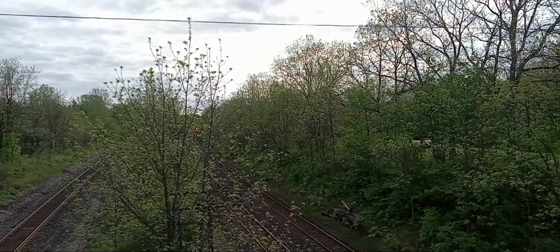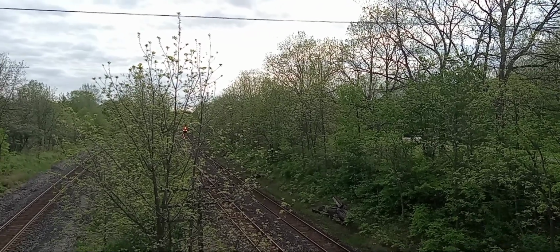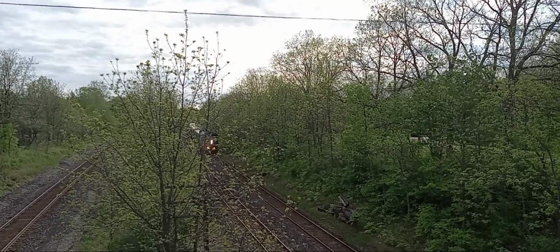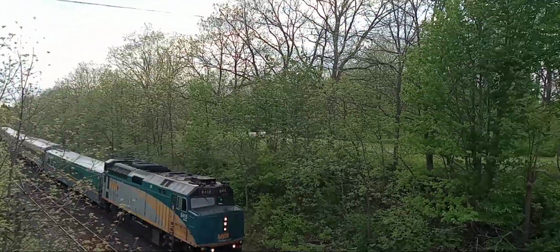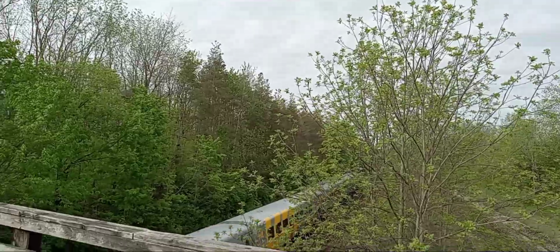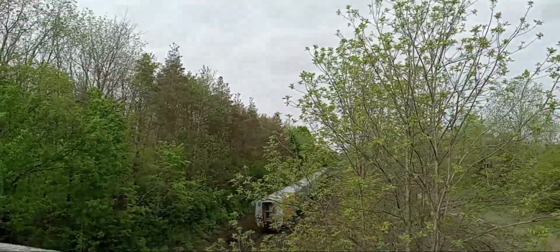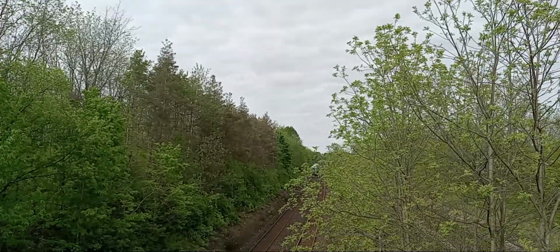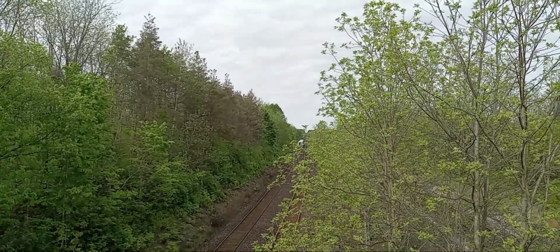All right, we got a VIA train coming down the line. We got VIA 71. So we got 6415. Symbol on that train is VIA 71. The train originates from Union Station in Toronto and terminates in Windsor, Ontario. Alright, on to the next train scene.